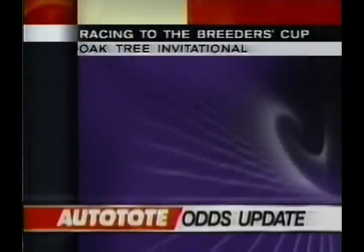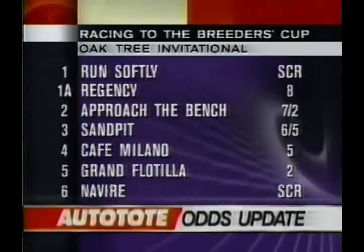As they warm up, we're going to take a look at the auto tote odds here at Santa Anita for this 5-horse field. Here's how they're playing it at Santa Anita. Run Softly with Scratch. Regency is now at 8. Approach the Bench 7-2. Sandpit still holding the favorite role is 6-5. Cafe Milano in his first U.S. effort at 5. Grand Flotilla, Janine's horse you mentioned, at 2. And we scratch Navier the 6.